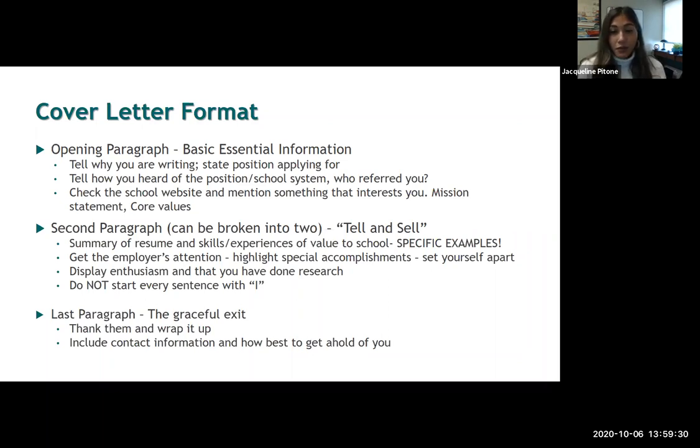I think here you really want to highlight special accomplishments and really set yourself apart. I think all throughout your cover letter, but especially here, you want to display enthusiasm, showcase that you've done your research, and just make sure that, again, you are showcasing the value you bring to the employer through specific examples. And the last little tidbit here for me is trying not to start every sentence with the word I. So I did this, I did that, I did this. It just becomes really unappealing to read. So just being able to differentiate that structure throughout is really helpful.